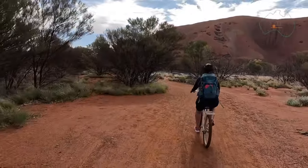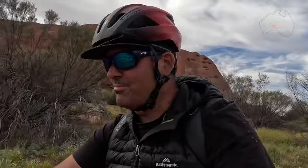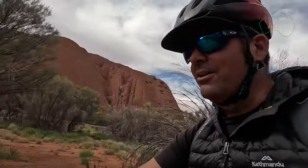Riding the push bike around Uluru is pretty amazing. You're just in awe. Every corner you turn, every straight you come along, the view is just amazing. And I think it'd be fantastic to see this in the wet, in the rain. So what is it, the 1% club? If you've seen this in the rain and you're in that 1% club, let me know. That'd be pretty cool. But this is pretty awesome as well, riding a push bike around Uluru.